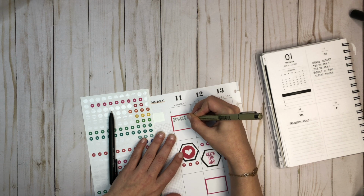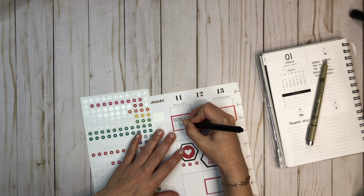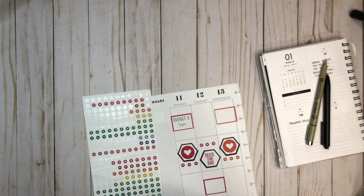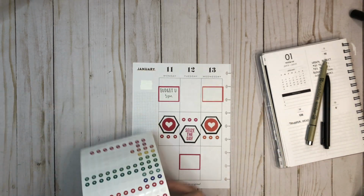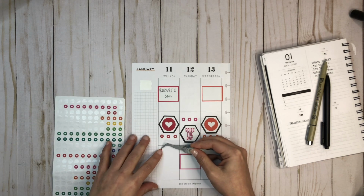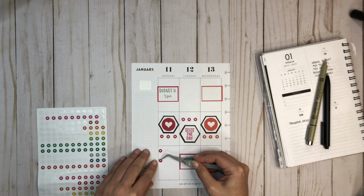It's kind of messy. Okay, Budget U, and that is at 5 p.m. Okay, now I'm going to grab my tweezers. And again, this usually doesn't take me as long as it's taking me right now. Because I'm talking through it, it's going to take a little bit more time.